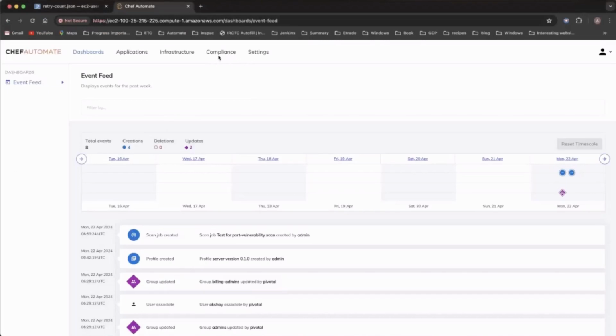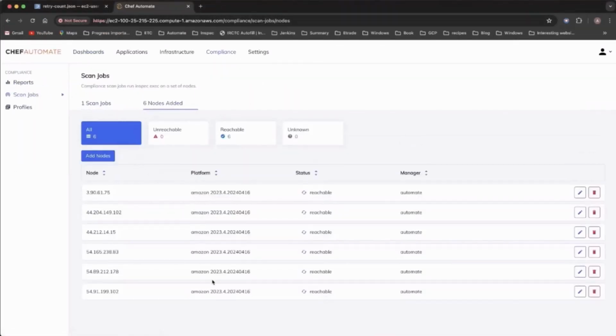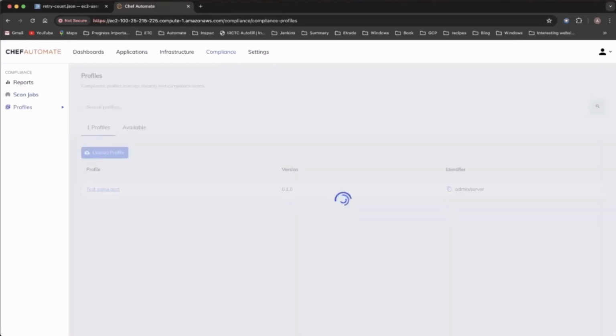In this demonstration, we'll begin by running a compliance scan in Chef Automate to identify nodes that are running a version of Nginx which is causing issues with an application running on the system.